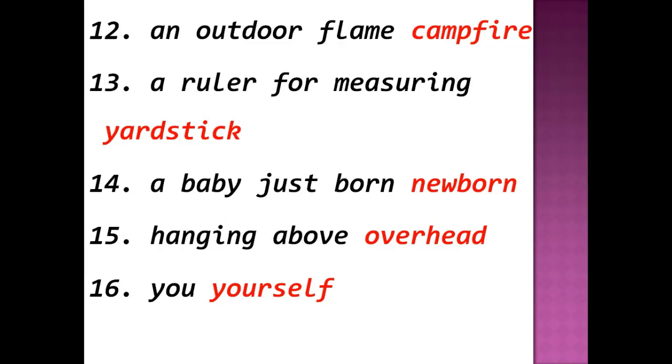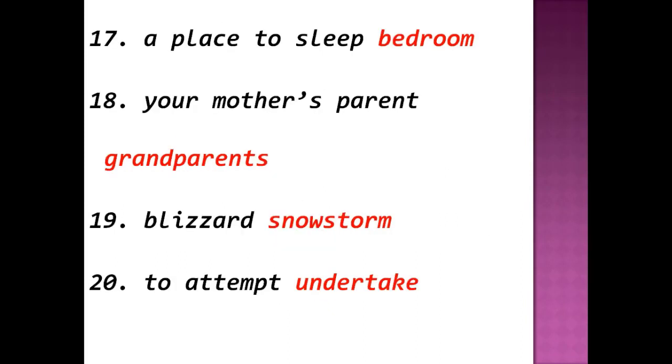13, a ruler for measuring, yardstick. So yard and stick make a compound word. 14, a baby just born, newborn. So new and born, so newborn, baby. 15, hanging above, overhead. Over and head. So overhead make a compound word. 16, you, yourself. So your and self get together to make a compound word, yourself. 17, a place to sleep, bedroom. So bed and room make a compound word, bedroom.